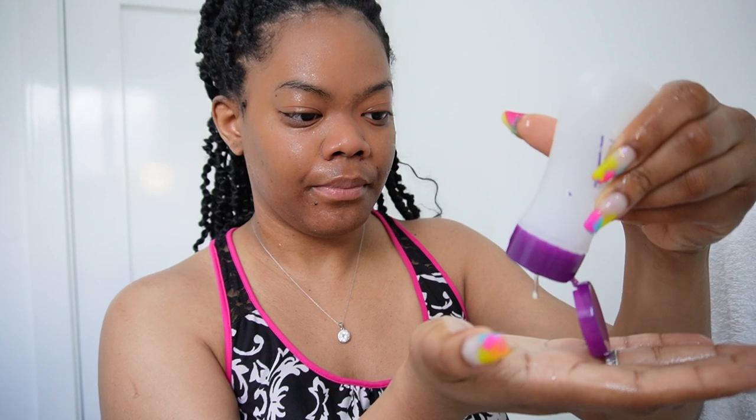All right, so I am gonna go in with my For the People kale and spinach cleanser. I believe that's the brand. I got it from Sephora. I'm just gonna wash my face with a little bit of that. My routine is really easy, actually, because I didn't bring a lot of products.